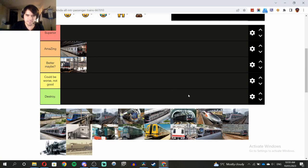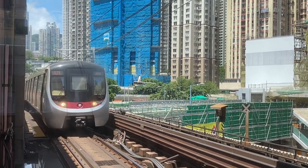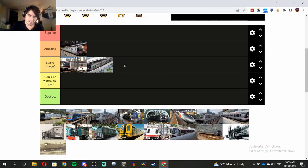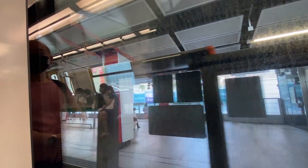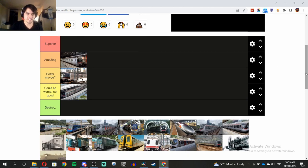Sticking with the MTR, let's do the C train. These trains are Chinese, and they are manufactured by CRRC. Not gonna lie, they were quite cool for the first few years, but they've slowly started to fall off a bit. They don't sound as great as I thought. In fact, they sound very weird, but yeah, they're not terrible. I think they could be better, but they could be worse, but yeah, I don't think they are as good as they were back then.